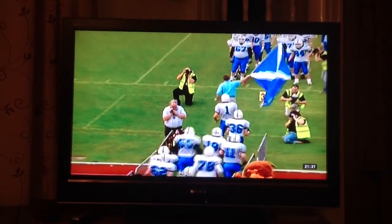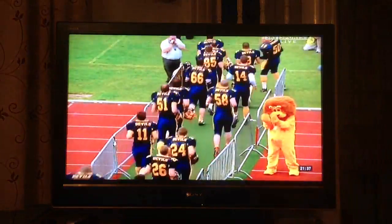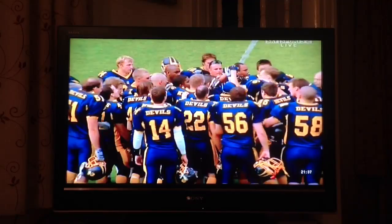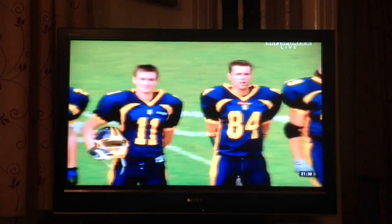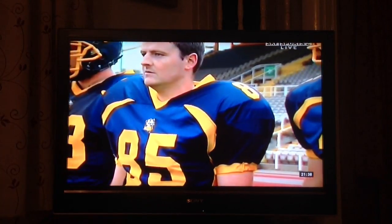The BAFL 2 championship game featured the Dundee Hurricanes against the Norwich Devils. Dundee entered the contest with a record of 9-1, their only loss to the Merseyside Nighthawks. Norwich entered the game with a perfect record of 10-0. We saw them lose to Ipswich in the Division II Britbowl back in 2000. Thankfully, their uniforms have improved since then.